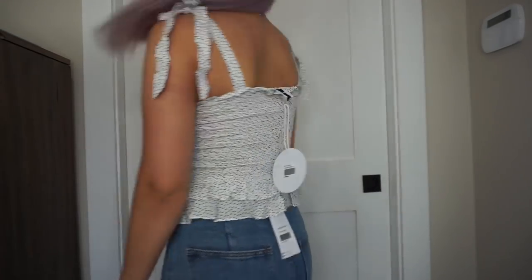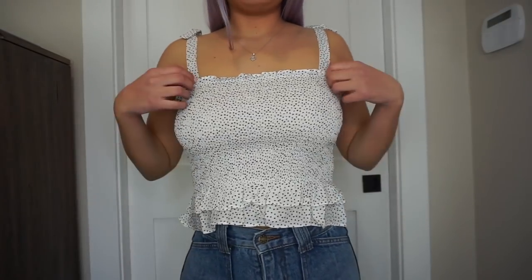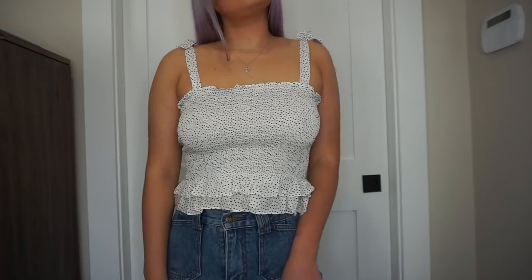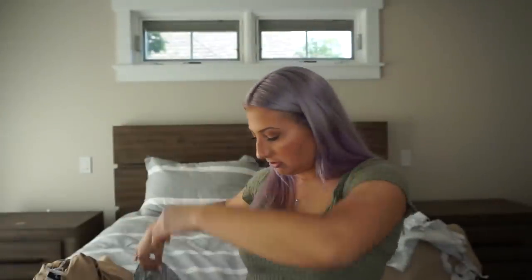Obviously, it's super lightweight material, and I feel like you wouldn't really sweat in this because of the smocked material, which is really, really nice. So I love this shirt, and I'm very surprised I even like this shirt, to be honest, but I'm glad it worked out.